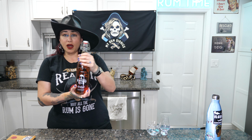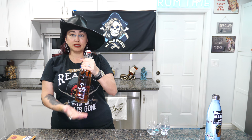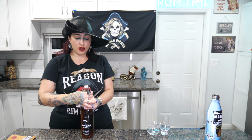The bottle is quite unique. They're actually known for being eco-friendly, so you can reuse this bottle for spices, oil, and anything you wish. So let's go ahead and go through this review.